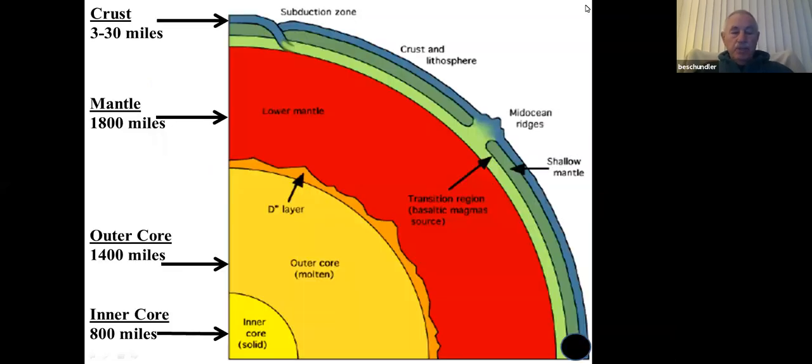Here's a better picture to kind of understand what's going on. You have basically about 2,200 miles. This is the radius of the inner core, so double that to get the total diameter. And then there's the mantle. And then at the very top of the mantle, you have these other areas that I'll talk about very shortly.